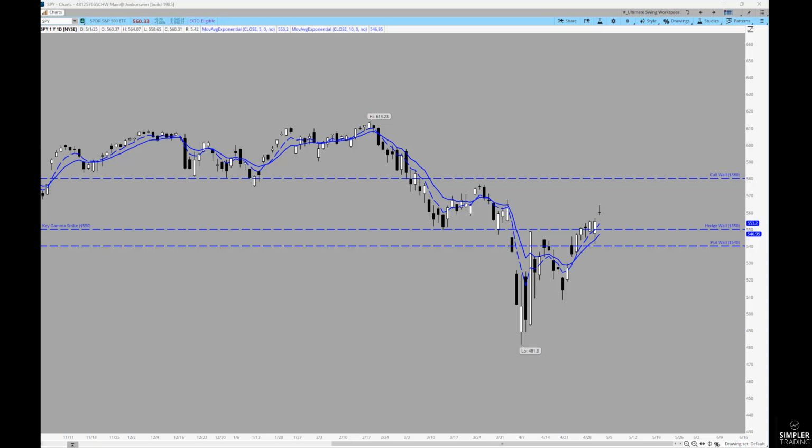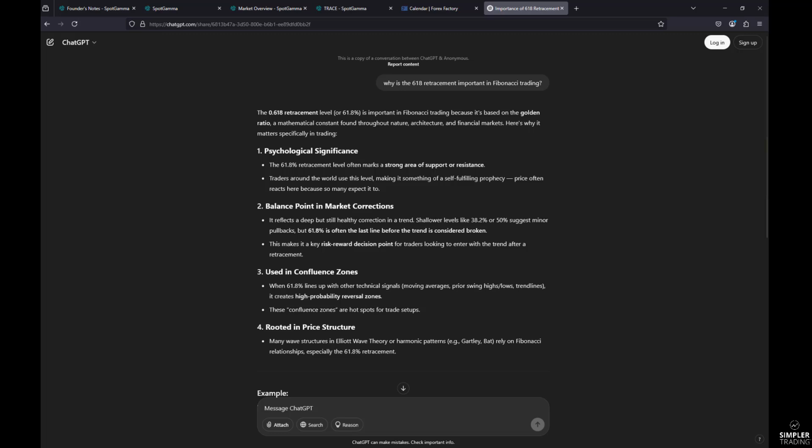So before we start getting into illustrating that, I have just really found it so handy to use ChatGPT for summaries of analysis, for if there's anything you want to learn. This is a very quick way of going about it. But I asked, why is the 618 retracement important in Fibonacci trading? And it goes on to say because it is based on the golden ratio, a mathematical constant that's found throughout nature, architecture, and financial markets. It is important for several different reasons, but the 618 often marks a strong area of support or resistance. Traders around the world use this level, making it something of a self-fulfilling prophecy.